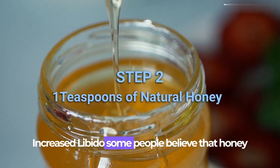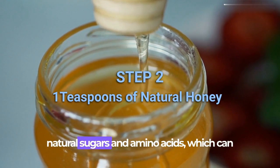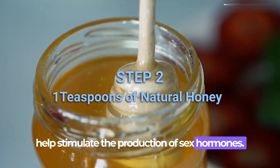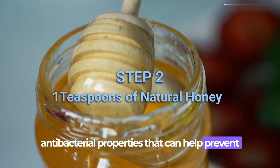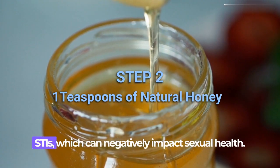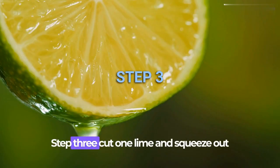Increased libido. Some people believe that honey may help increase libido due to its natural sugars and amino acids, which can help stimulate the production of sex hormones. Natural antibacterial properties. Honey has natural antibacterial properties that can help prevent infections, including sexually transmitted infections, STIs, which can negatively impact sexual health. Step 3.